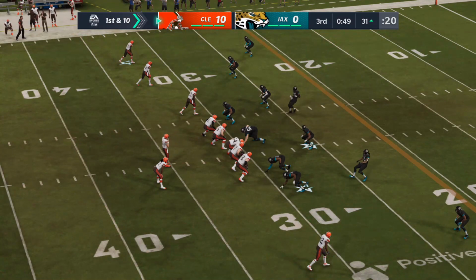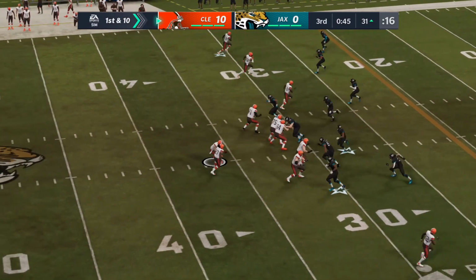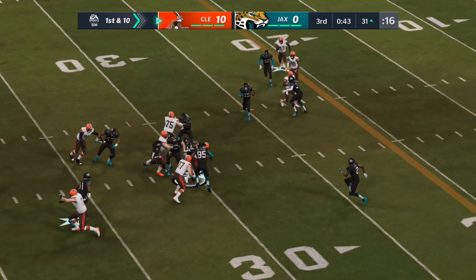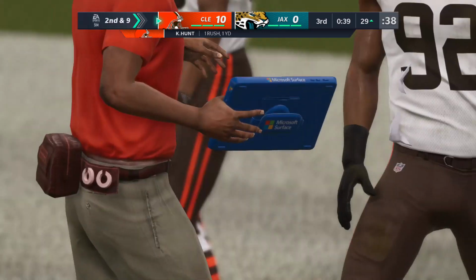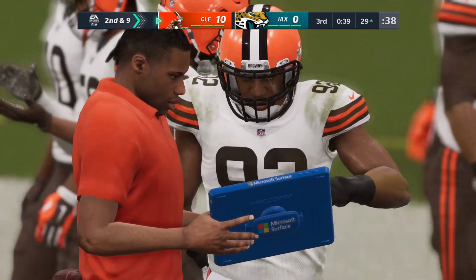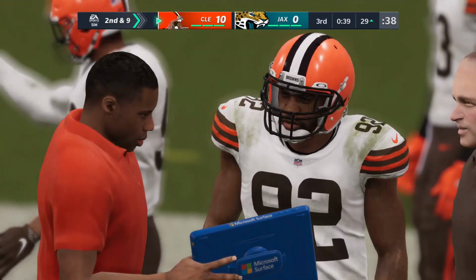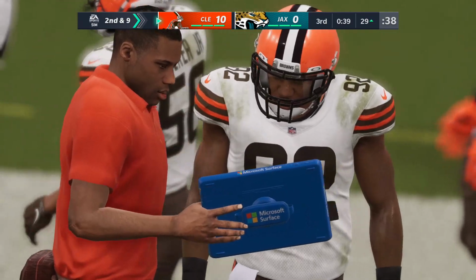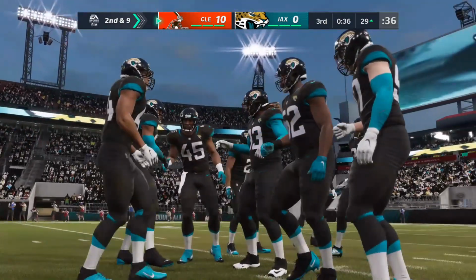Under a minute to go in this third quarter as they come up first and 10. A first carry now for Kareem Hunt. A short gain here, maybe a yard to the 29. But not much on that run, Charles. No, that's exactly the way to execute a run blitz there. They guessed correctly that they would move the ball on the ground, honed in on it, and stopped them. Mark that down for a win in the defense's column.